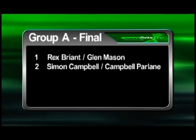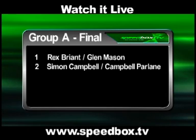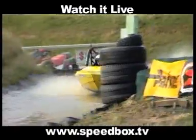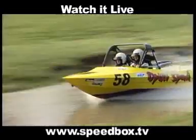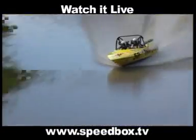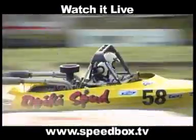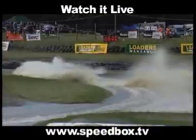And they'll begin a slow, deliberate run to the Parker NZ start chute. Will Simon Campbell and Campbell Parlane. Away they go. The flag drops, the time and start. He's looking for a 55-second performance, I'm sure of it, just to put a little bit more pressure on Rex Bryant and Glenn Mason. Watch how smooth this is. Picky Spud is the boat. It's a White Pointer Stinger hull. It runs a Chev Dart engine.